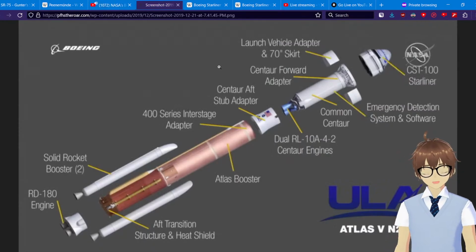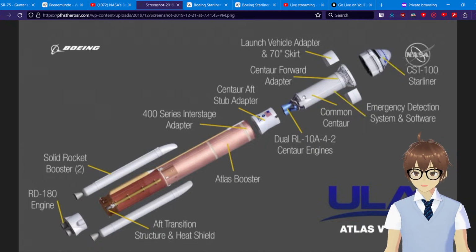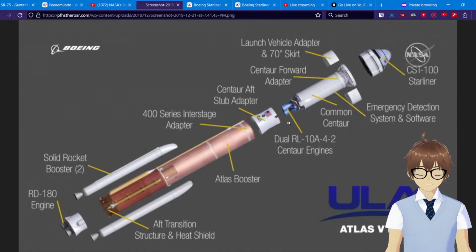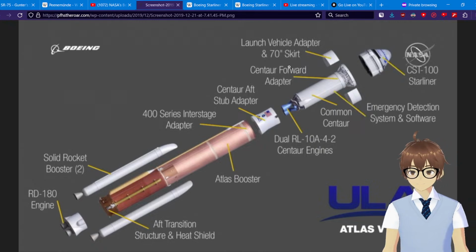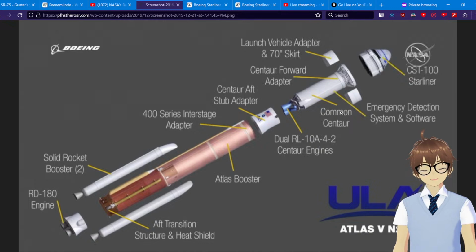Okay, in a nutshell, the Atlas V configuration N22 doesn't have too many differences. Just that here, the second stage, how do we call this? This is called the main engine stage, and this is the booster stage. So if you hear BECO cut off or MECO cut off, you know the difference. But for the sake of simplicity, I'm going to call this the second stage.